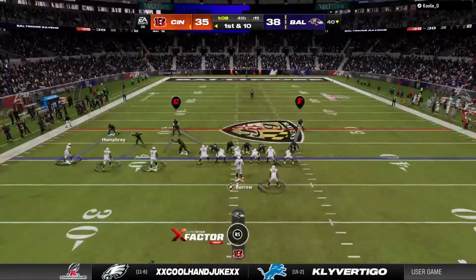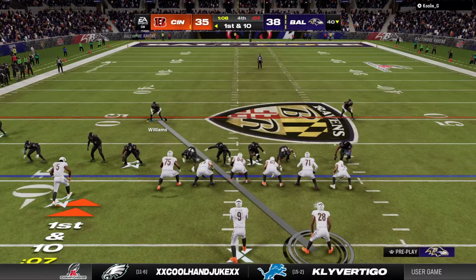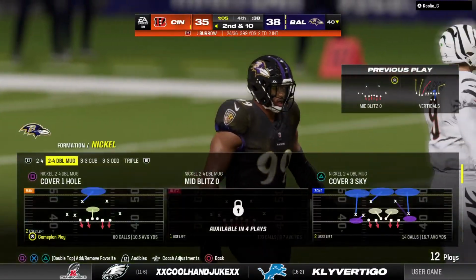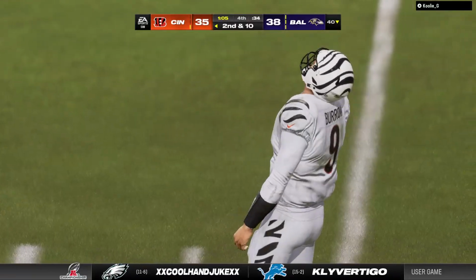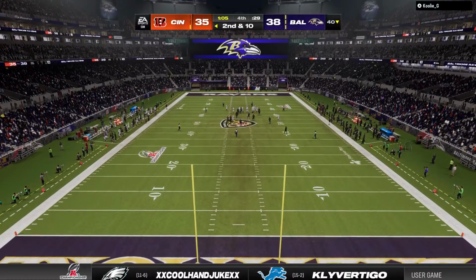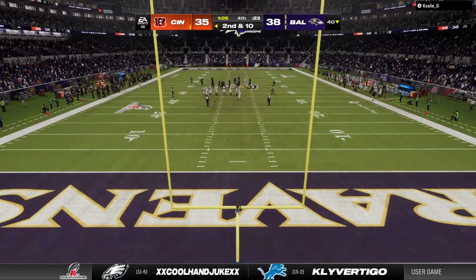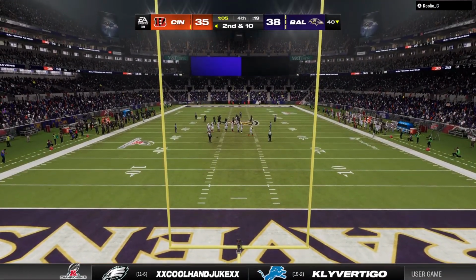On 2. This is 1st and 10. Burrow. And he'll be hit as he releases it, and that'll fall incomplete. How about the call to come with the blitz there in this situation? And some of those calls happen just because of what they do on offense. So when they send out a number of people in the pattern, sometimes they just make a change on defense, say, okay, we'll come after you instead. And that's exactly what they did.